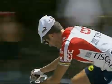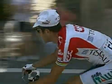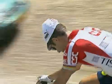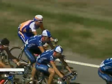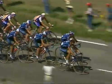So Laurent Jalabert now has only one thing on his mind, that's the climb which is directly ahead of him. He is holding and slightly gaining, 3 minutes 20 seconds, so he just keeps it in that 5-second window. These boys keep the steady tempo going. Rubiera, number 9 there, the big rider from Spain, all now ready to ride alongside Lance Armstrong.